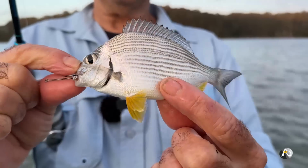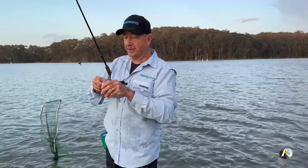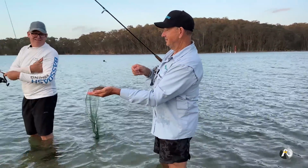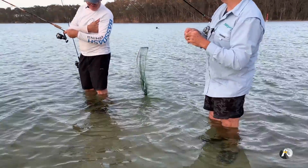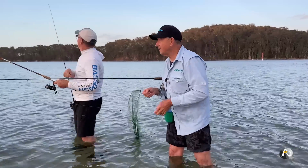These fish grow quite large, like a bream, and they're beautiful to eat. This guy's obviously just a little baby, tiny little baby tarwhine. Oh, look at that. See him? Whoa, there he goes. He let himself go. He's just staying there.